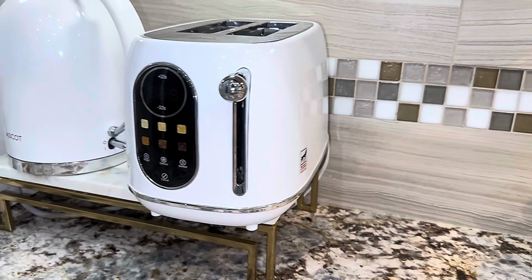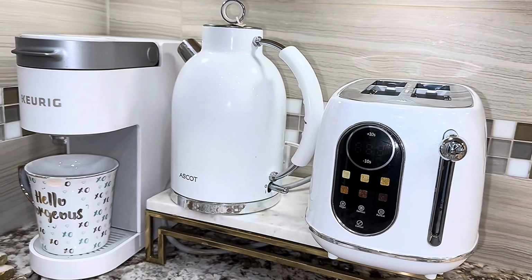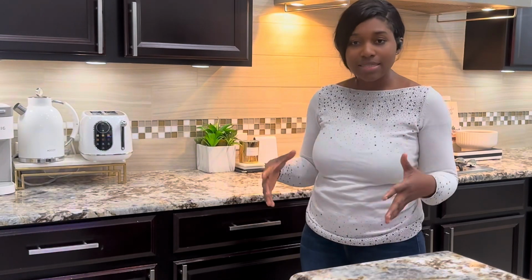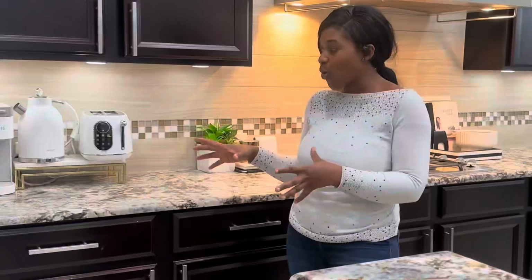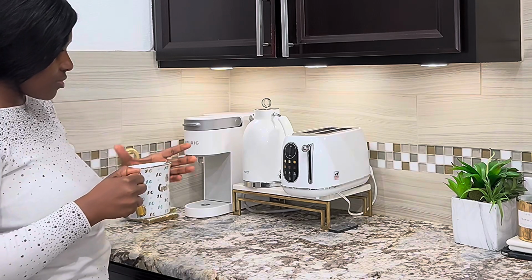On this part of the kitchen, you definitely notice that you do not see decor. It decorates itself because the appliances in this part of the kitchen speak for themselves. They decorate themselves, and I do not have to worry about decorating it. Last thing you will see on this side of the kitchen is definitely our gold accessories to be able to mix up our coffee whenever we make the coffee. This is a very easy station that has elevated my kitchen and taken my kitchen from a regular kitchen to a high-end looking kitchen.